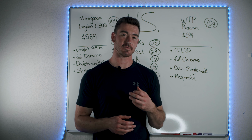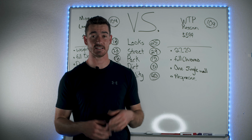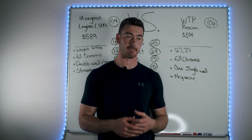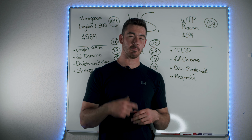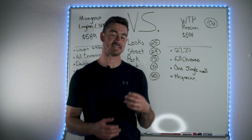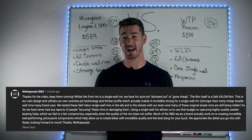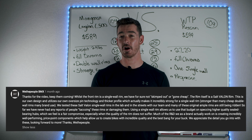So a single wall rim on the front is not as big of a deal as a single wall rim on the back, since the back end does take a huge beating. When I reviewed this bike individually, you'll have to check out that video, We the People actually commented on it to let me know that the Reason's single wall rim on the front is actually better than some companies' double wall rims. I don't know how much I believe that, but it kind of makes sense, right?